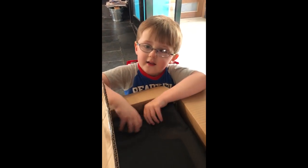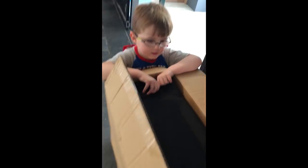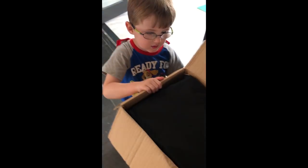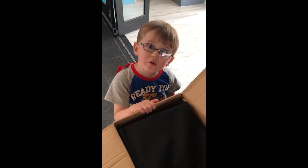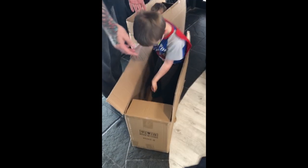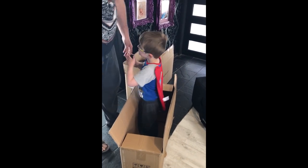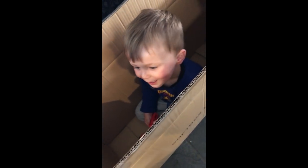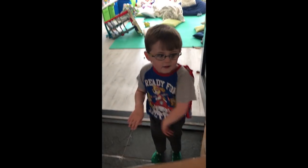Let's unpack Steele's soft boxes. Oh, they're heavy. How do we get them out? I have no idea. Best part of deliveries is the boxes. Wow! Hey, what are you doing in there? Can we open a present? Yeah. Okay.